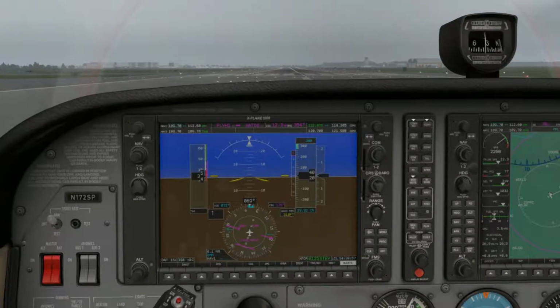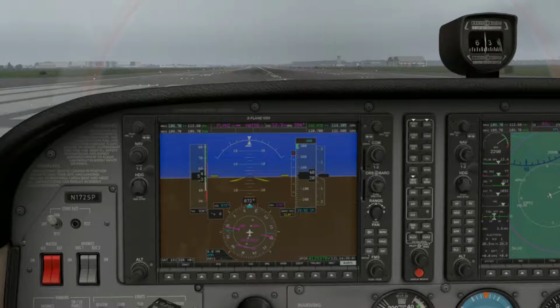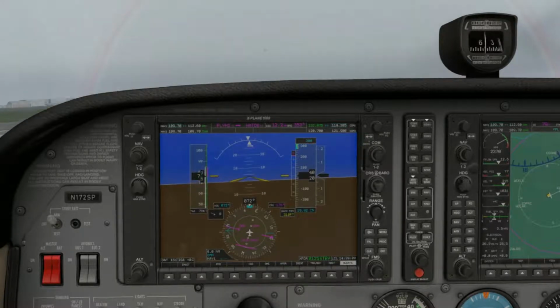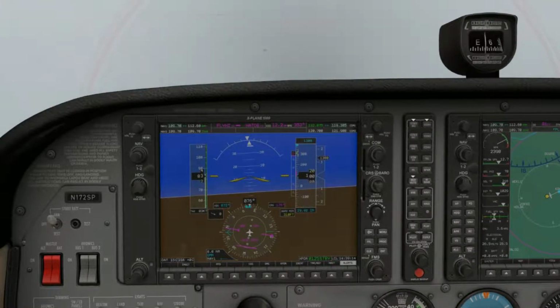Approach, Daytona 3008. 105 Papa's with you, VFR 4,000. Contact approach 195 Papa, Daytona approach, roger, descend VFR 2,500, and when you're able, heading 300. 2,500, heading 300, 195 Papa.